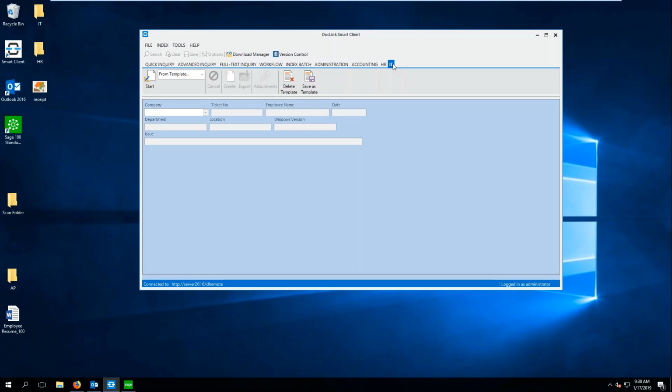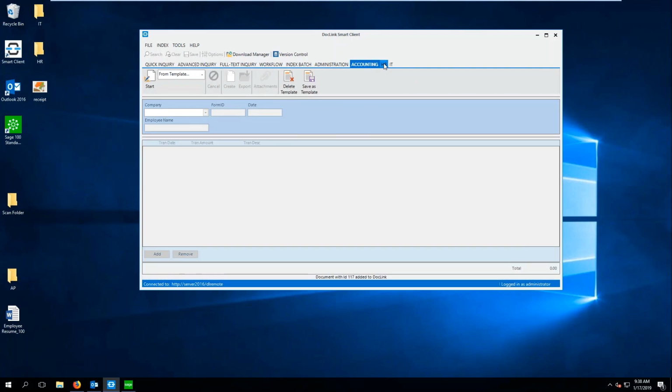So if you don't have a help desk ticketing system, you could use this system to allow users to fill in a form indicating an issue with their PC or their software. When they submit it, the document would go to IT, alert them that a user is having problems and they can attend to it. Same thing with HR. So you'll see here, again, it's not isolated to any one area of your organization. It'll work across the board.